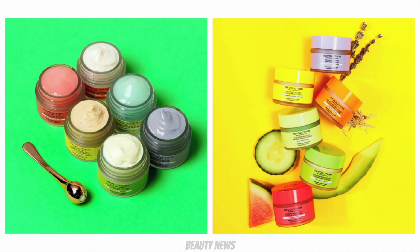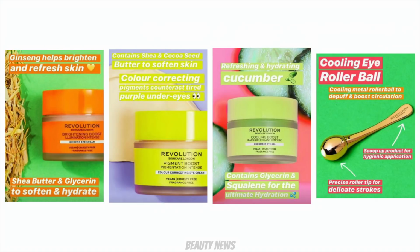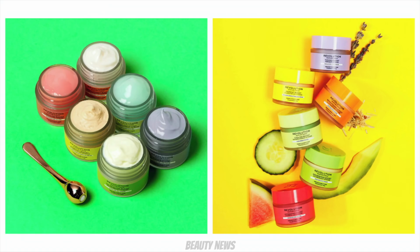They've also, well, not them, Revolution Skincare, same brand, different range, have launched a range of eye creams and gels. These are now available at Revolution Beauty for £8 each. There's a hydration boost, a watermelon eye gel. A toning boost, Bakuchiol eye cream. A nourishing boost, avocado eye cream. A brightening boost, ginseng eye cream. A pigment boost, color correcting eye cream. A cooling boost, cucumber eye cream, and there's a cooling eye rollerball as well. So 6 different types, and then there's a tool.